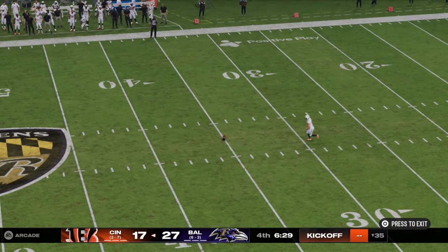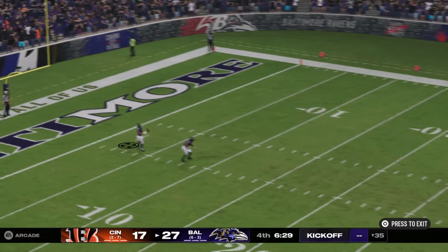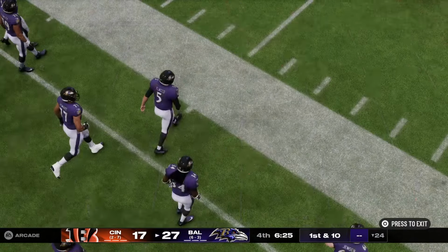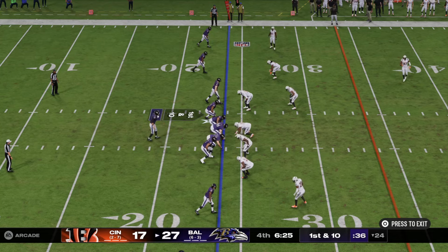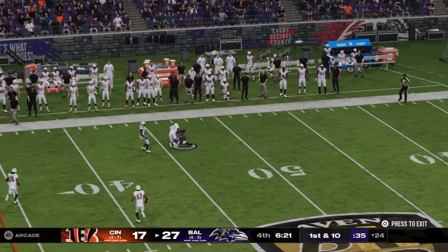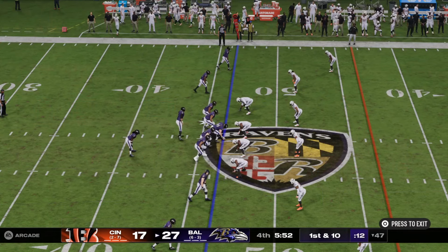Both teams ready to go once more as the kick's away. He'll start at the 4. He's across the 20, taken down just shy of the 25. So here's a 1st and 10 now. They'll start from the 24. There's that man again. Another catch. 1st and 10.